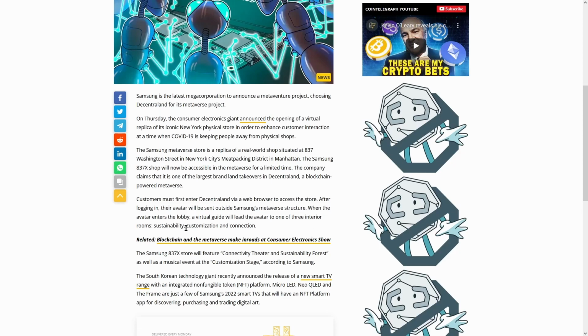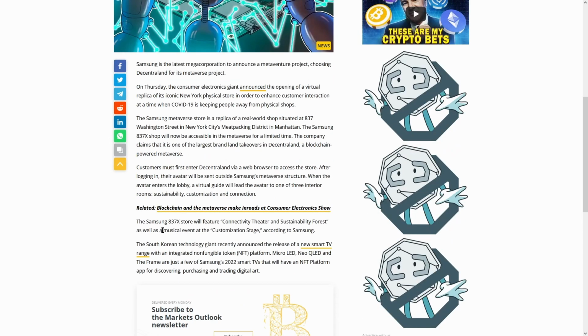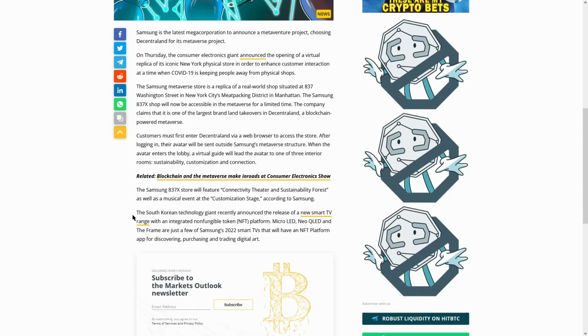When the avatar enters a lobby, a virtual guide will lead the avatar to one of 3 interior rooms: sustainability, customization, and connection. The Samsung 837X store will feature connectivity theater and sustainability forest, as well as a musical event at the customization stage. And at the bottom of the article, it talks about the NFT platform that Samsung is implementing with its upcoming line of smart TVs that we covered in an article just a couple days ago.